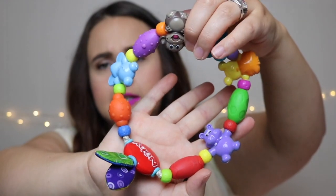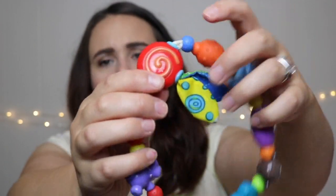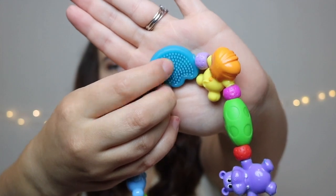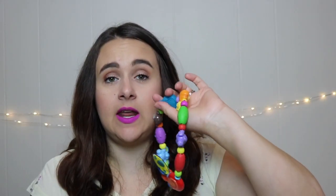It almost looks like a necklace type thing, but there's tons of different teething things for him to chew on. This little blue part is his absolute favorite, with all these little spiky things on it, so he absolutely loves this one. Again, I think it's because it's easy to hold, but this has been a great one, so I definitely recommend that one.